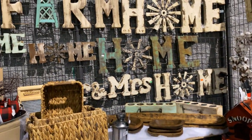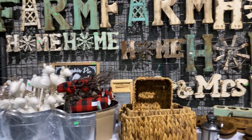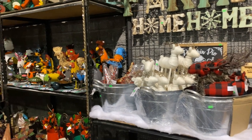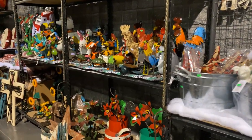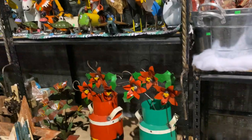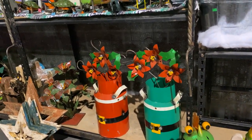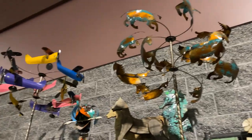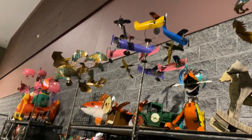Oh, look at these wooden signs. Neat. Oh, buffalo plaid reindeer. Oh, look at all this metal stuff. There's some roosters. Oh, milk cans. Neat. Oh, look up here. Look at these mobiles. Pretty cool.